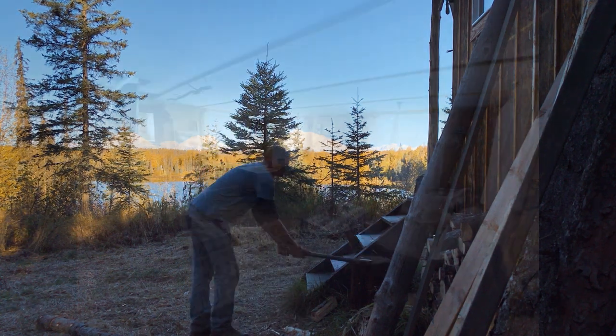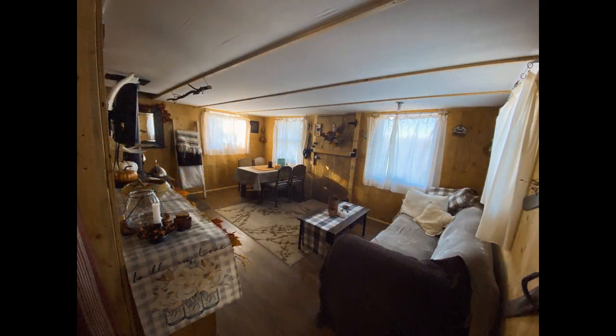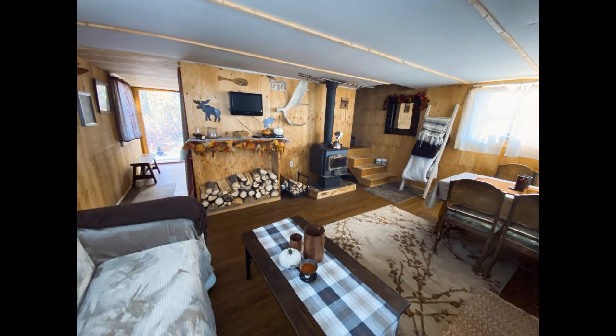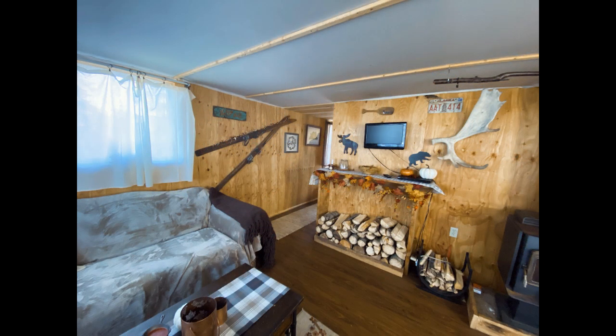Funny, the more time we're out there, we've come to realize that it's the hard work, the routine chores, the gratification of accomplishing things, even simple things, that make being at the cabin so restful. It's not for everyone, but it is for us.